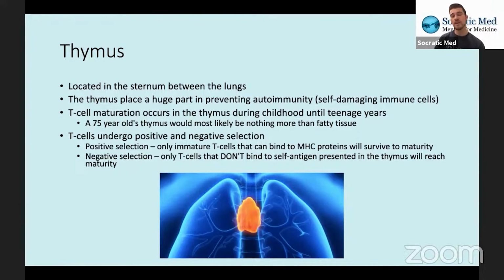They also undergo negative selection in the thymus. Negative selection means only T cells that don't bind to self-antigens presented in the thymus will reach maturity. The thymus is really cool in that it has these specialized cells that display protein sequences that are found throughout your entire body. So you will find these different antigens in the thymus, like protein sequences that could be found in your eye, or in your foot. And you can find them in the thymus because it's specifically where these T cells are made.